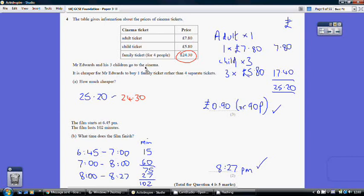So if Mr. Edwards and his three children went without using the family ticket, you'd have to buy one adult ticket at £7.80, and then three child tickets at £5.80 each. Well, three lots of £5.80 is £17.40. So add that onto the adult ticket, you get £25.20. And we knew that was always going to be a bit more expensive than buying the family ticket. But how much more expensive? Well, £25.20, take away £24.30. And you can either give your answer in pounds as £0.90, or you could say 90p.